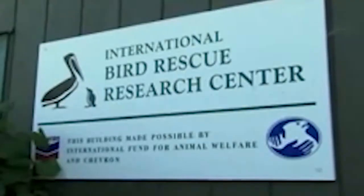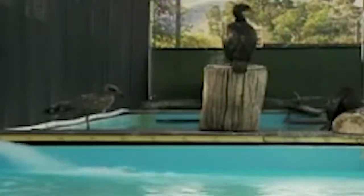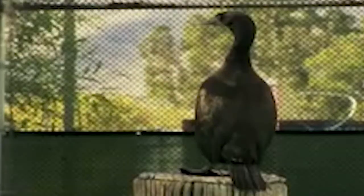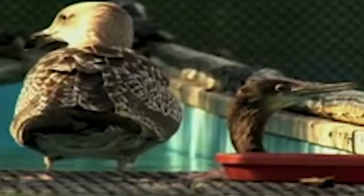The International Bird Rescue Research Center in Northern California has been saving coastal birds after oil spills since the early 1970s. With vegetable-based greases and other more environmentally friendly lubes on the rise, there may be less oil-covered birds in our future. That's a good thing, because in one form or another, grease is sticking around to keep our world moving fast and friction-free.